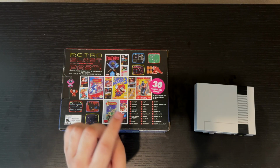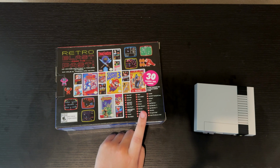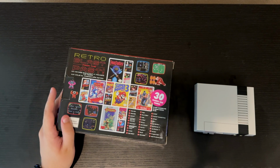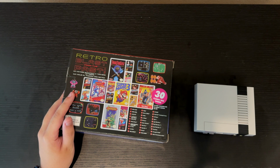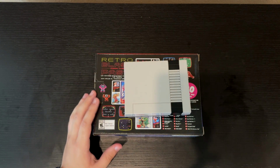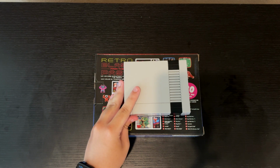I don't know why I didn't say it earlier, but this console does not have Tetris. That, I think, is a game which, other than Lost Levels, I think this console really needed to have. In my opinion, they could have taken out Ghosts and Goblins or something like that, and put Tetris on here. I don't know why. Maybe they asked too much for the license, but I know Tetris is considered a Game Boy thing, but I don't know.